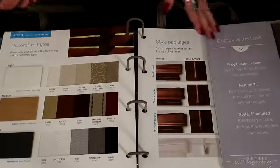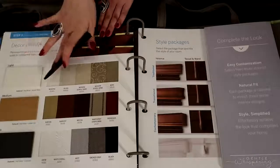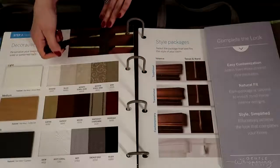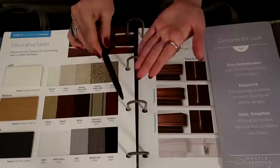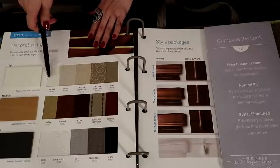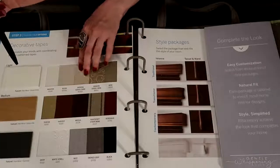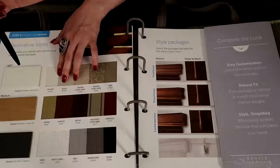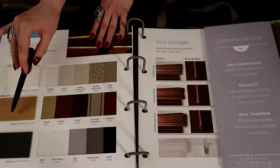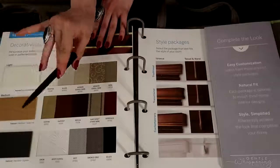All right. So now we can pick some more details. So we offer different tapes, decorative touches, and that's the part that holds your blinds together between each other and its own self. So with lighter shades, we have these beautiful beige tones. Some of them have designs, some are more neutral, more flat.